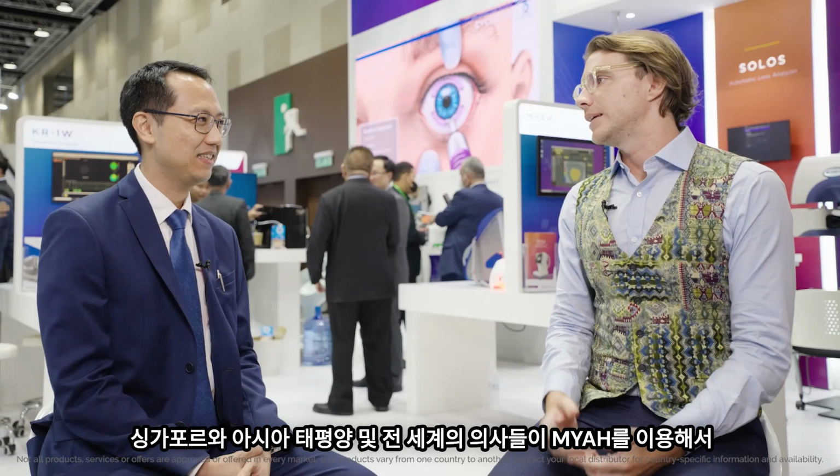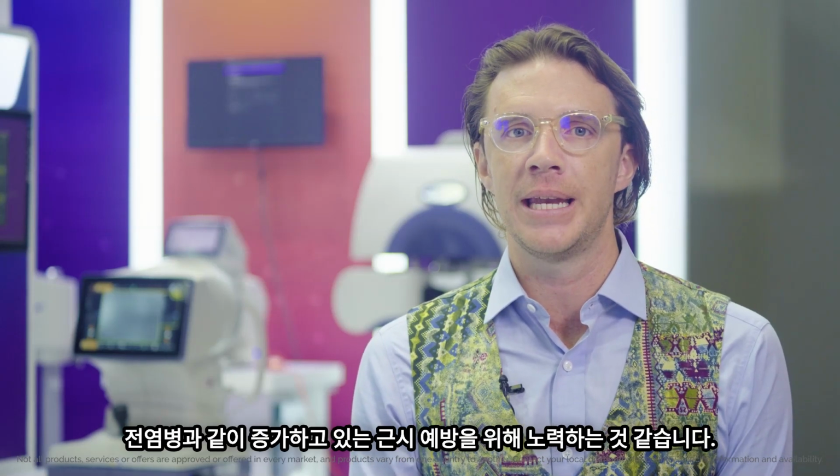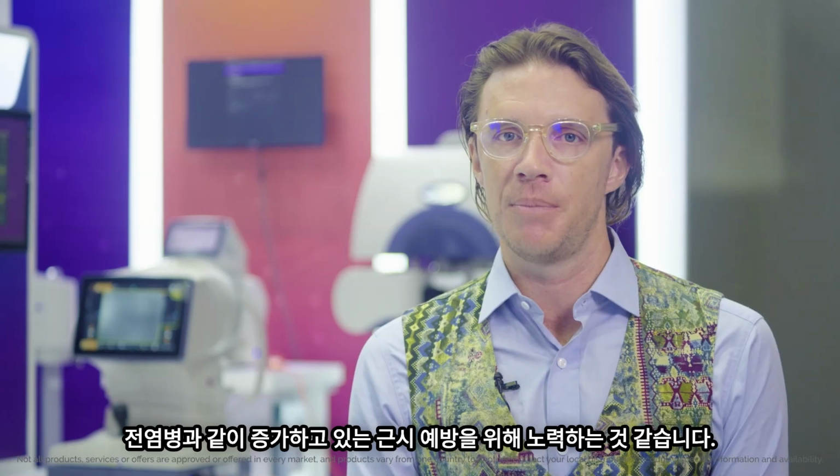So it's a bit similar to height and weight growth charts that a lot of parents are familiar with. They see that their kids are shorter or a lot taller or heavier than other kids, and then they will try to do something about it. Well, it definitely looks like doctors in Singapore, Asia Pacific, and around the world have a powerful tool in the fight against the myopia epidemic with the MYAH.